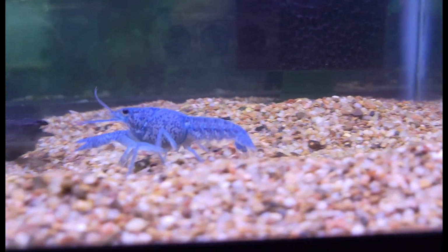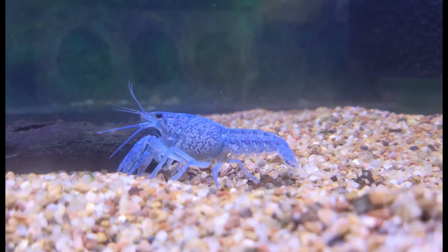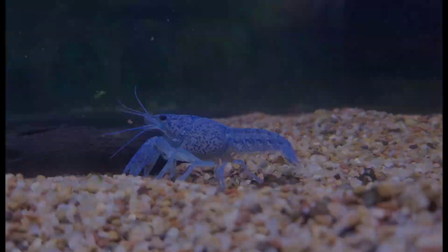I actually think they're one of the few invertebrates that make a really, really good solo tank animal. Like, just build a really cool tank just for them, and they'll reward you with a lot of interesting behaviors. Really cool all around. Absolutely love them.